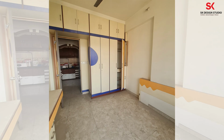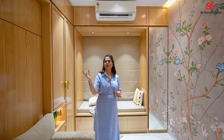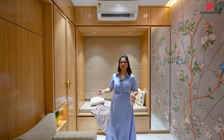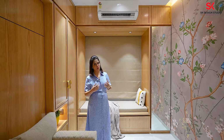If you see the before picture of this particular room, you can see that the earlier owner had kept the wardrobe on that wall, and on this wall they had planned some study table. But because of that, all the three walls were occupied, and the bed was obviously on this side, and there was a window, so there was no empty wall as such. Because of that, though the size of the room was the same, it was looking very compact. Now since this particular wall is completely empty, it is giving a lot of openness to this room.